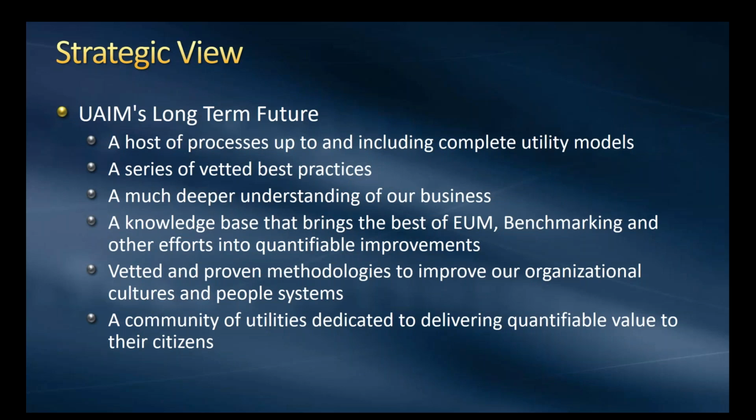We'll have vetted and proven methodologies to improve our organizational cultures and people systems. This is probably one of the more challenging ones. We've been working at this one now for a few years. We have made some good progress, and we continue to do that because, of course, all of our business processes are ultimately executed by people. And we have to pay attention to those systems if we truly want to have some organizational transformation and deliver some real value. And finally, building this community of utilities that's dedicated to delivering quantifiable value to their citizens.